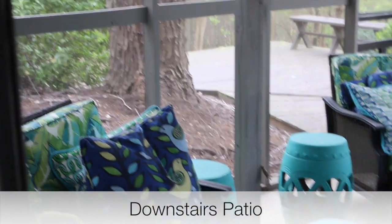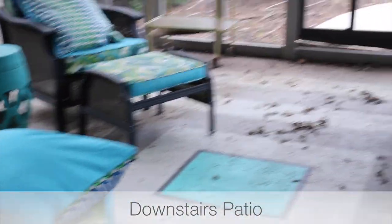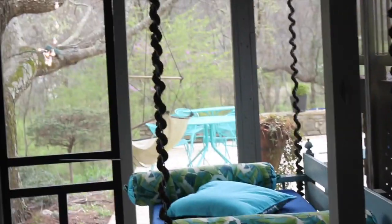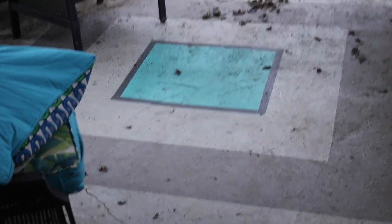You open up the curtains in the guest bedroom, and here you have the outside view of everything. And this is my favorite place to sit when I visit and swing when everybody's out by the pool. There's no mosquitoes because it's all screened in. Look at that cool blue square. That is so me. One pop of color in a sea of gray.